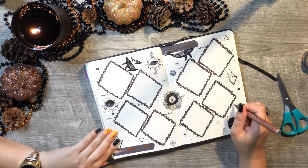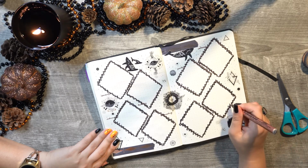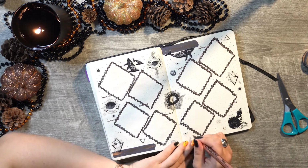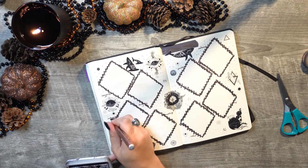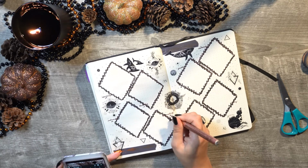I think this is one of my favorite spreads for this month. I just love the weirdness of it and the different shapes for the places to put your notes in. I'm not entirely sure what those are called.